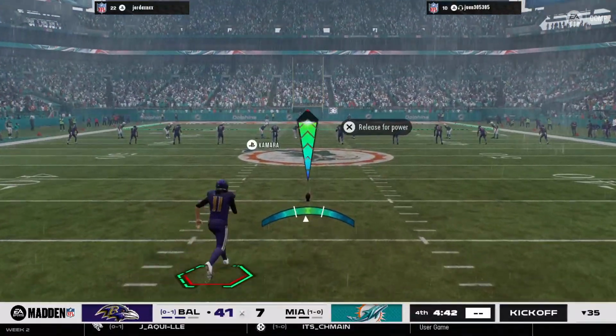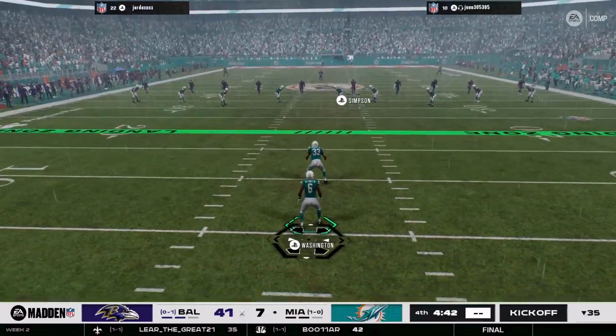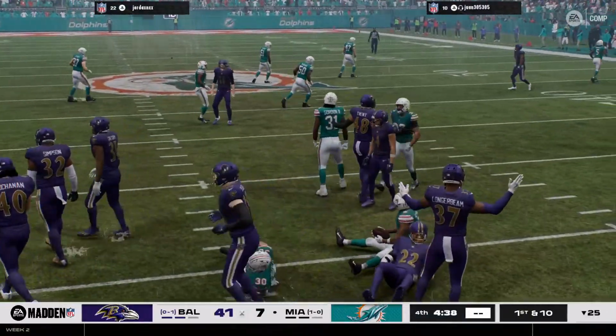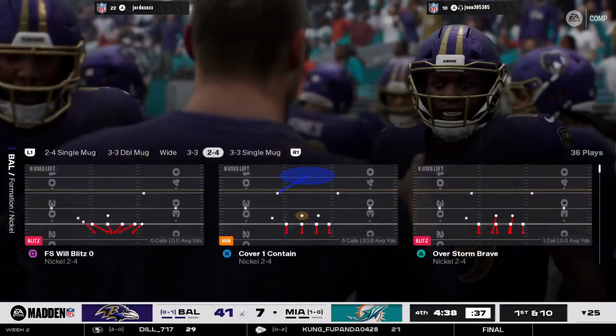Stout all set to send this one away. Washington now to return. And in the end, he's able to get it to about the 25-yard line before he's hauled down. At their own 25-yard line.